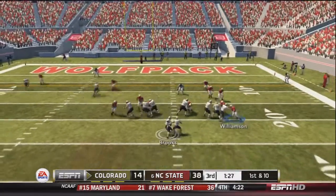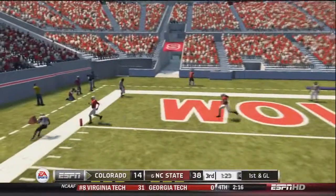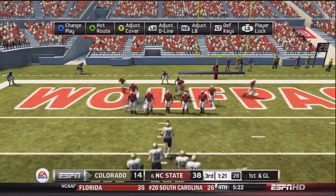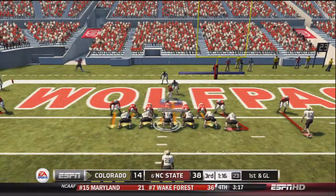Brooks is going to drop back to pass, and he's going to look. He's going to fire to the left-hand side. He's going to find his man, McCoy, out past the 1-yard line. So it'll be 1st and goal at the 1 as they line up in the single back formation.